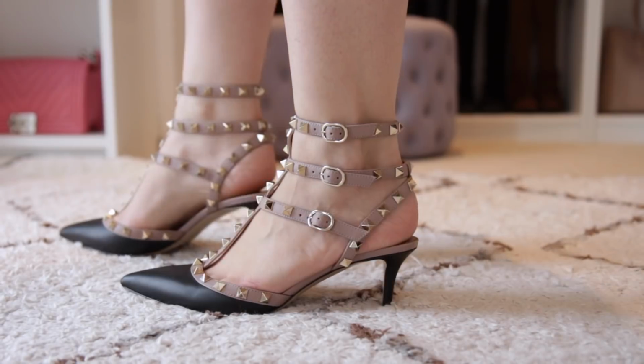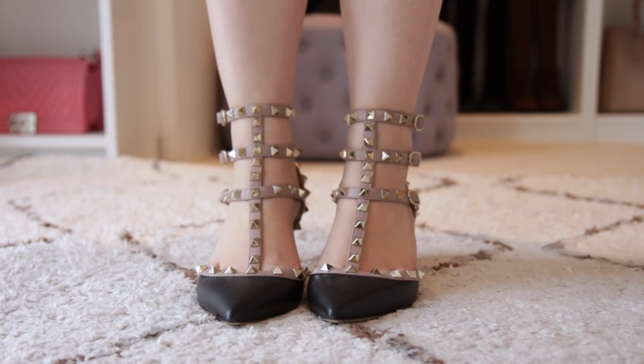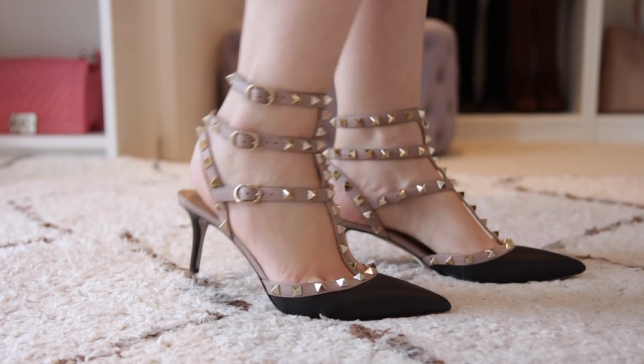Comfort level is also really great. I think I can last an entire day in these. I go shopping in these. They're just great, and these are really my go-to heels when I want a little bit of a height boost but I don't want to go for like a 4-inch heel, or if I know I'm going to be walking a lot, these are what I reach for.